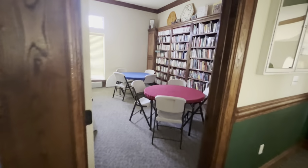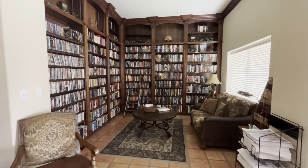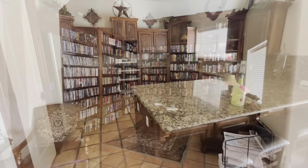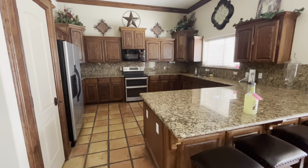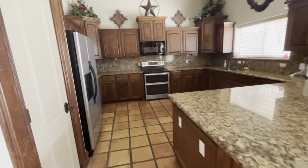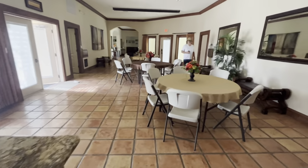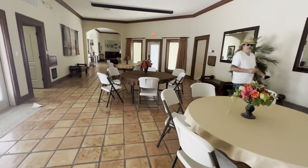And this room is the library. This is another area of the library here. It's a big reading nook. They also have a large kitchen in the clubhouse that you can use for gatherings and parties, and all the things you need here as far as appliances. And there's Jeff. And here is another eating area in the clubhouse.